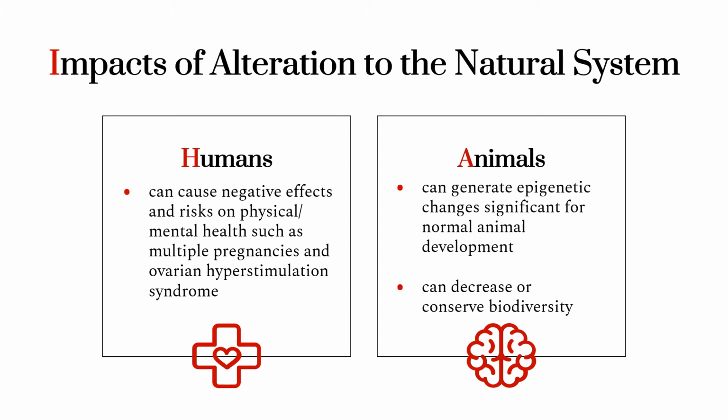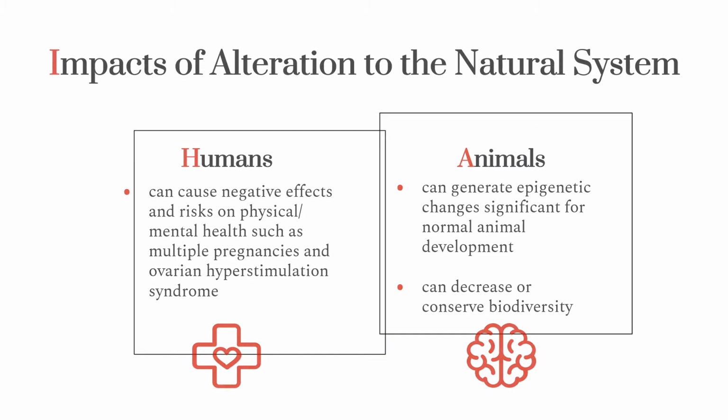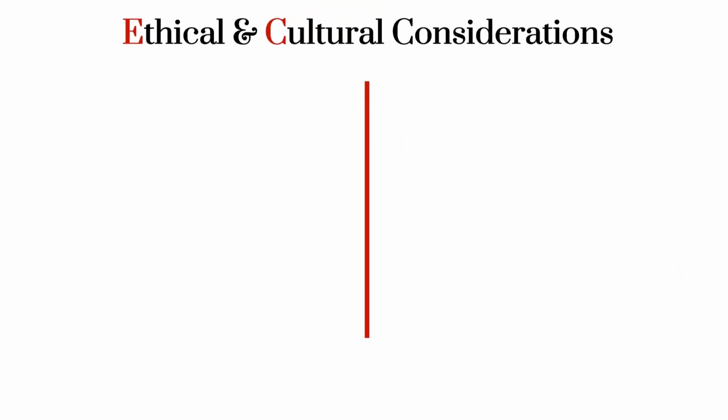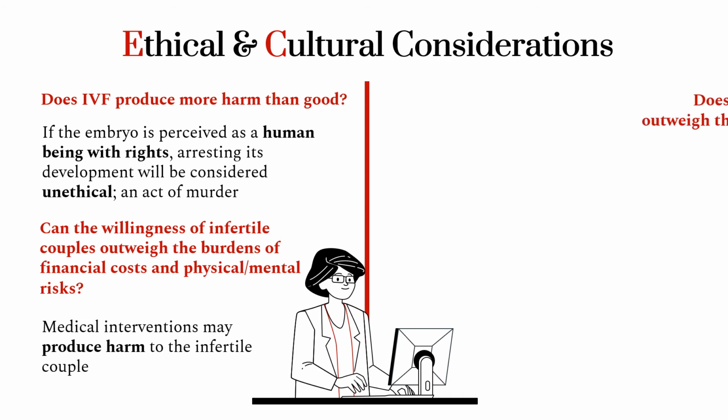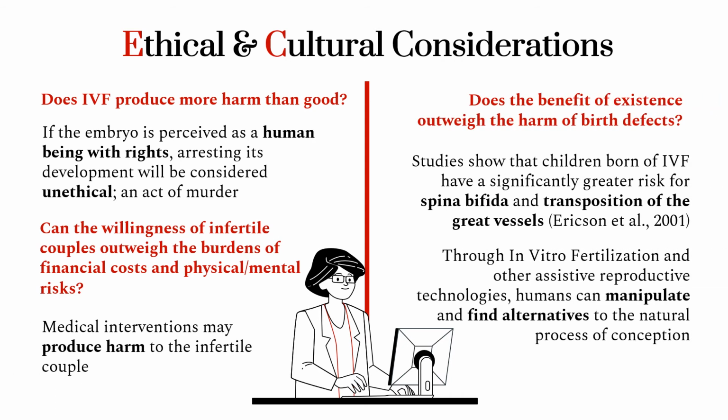Assistive reproductive technology or ART, such as IVF, can help with the conservation of rare and endangered species. Because of this, it sparked discourses on the technology's ethical concerns. First, embryos in the uterus may be destroyed in the process of selective pregnancy. If the embryo is perceived as a human being with rights, arresting its development will be considered unethical or an act of murder. Also, medical interventions may produce harm to the infertile couple.